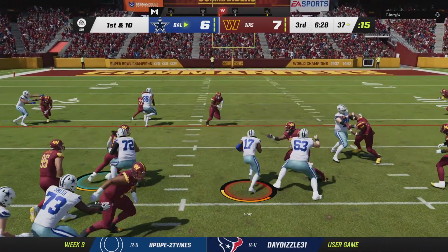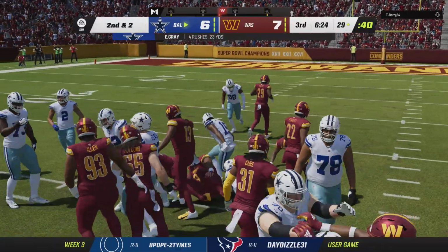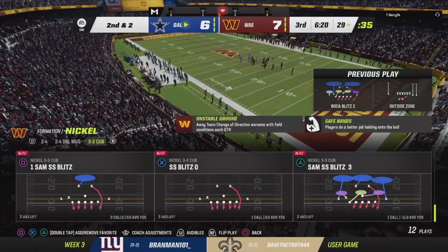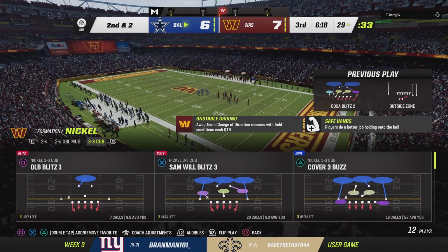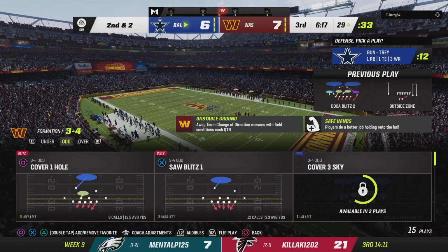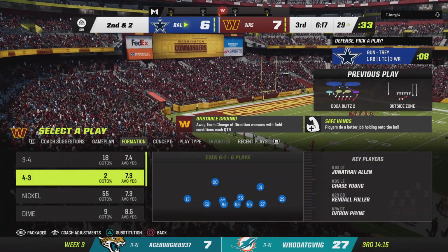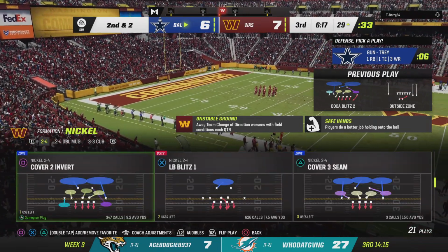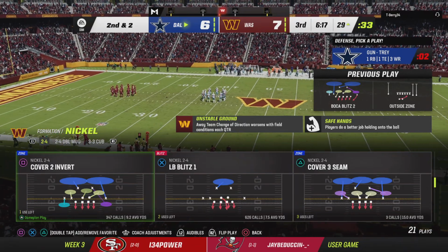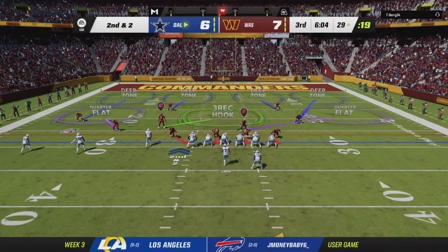And here he finds the open guy for a nice pickup. And the result here, a pickup of 8. Leaves him with 2 to go on second down. And there we saw one of the downsides of blitzing during a rundown, because sometimes you get out of your gaps. You don't fit the run quite as well because you're headed towards the ball carrier with abandon. Down. 8 yards the tally on that first down run.